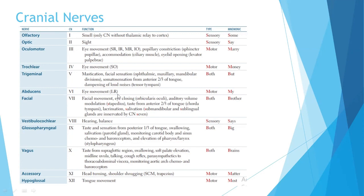Now the abducens supplies the lateral rectus, and facial supplies almost all the muscles of the face and facial movement, eye closing, sensation from the anterior two-thirds of the tongue, okay? And lacrimation, salivation. The taste is from the chorda tympani. This chorda tympani name is typically very important in the facial nerve part. The vestibulocochlear helps in hearing and balance. Glossopharyngeal helps in the taste and sensation from the posterior one-third of the tongue.